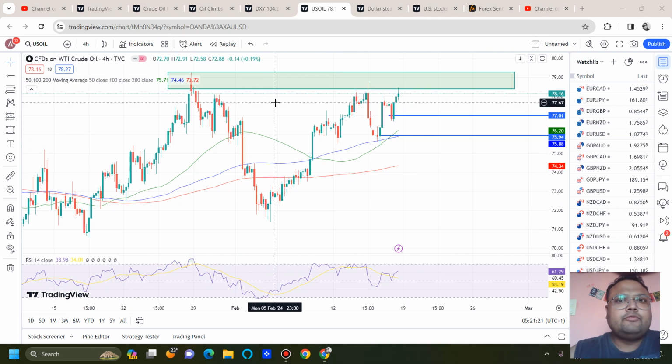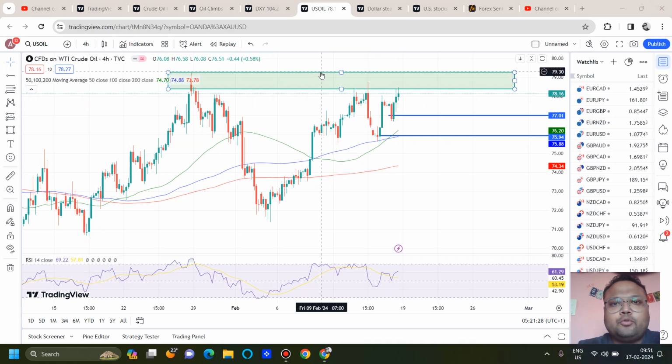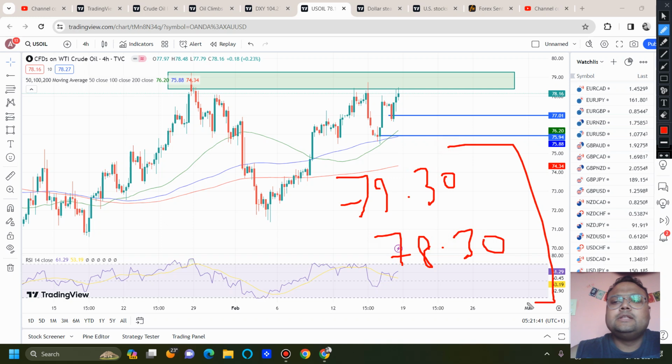And if you're looking for a fresh position in the market, then I will say that it's better to avoid trading in this particular portion of the chart here. You can see 79.30 to 78.30. Okay, let me write it down. 79.30 to 78.30. You can consider this as your no trading zone.